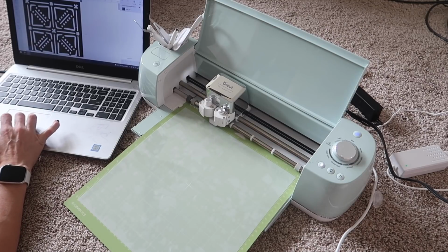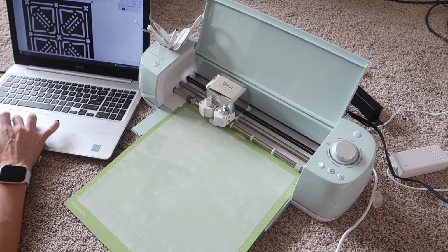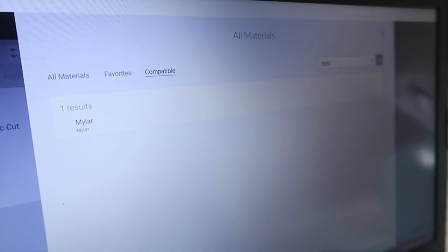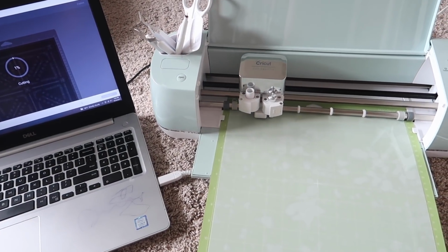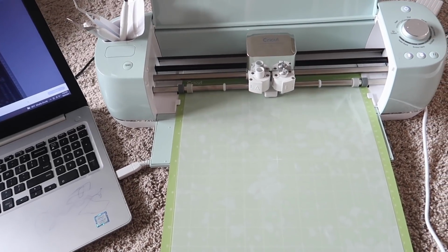And then I set my dial on my Explore Air 2 to custom, and then I go into Design Space, hit make it, and then I select the materials that I am going to be using today. As I mentioned, I am going to be using that Mylar that I got off of Amazon. I think it was a pack of like 10 sheets, and it was under $10, I want to say. And then I just let the Cricut do its thing, and it was such an easy project to do.